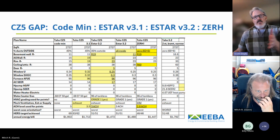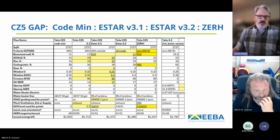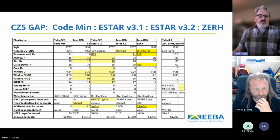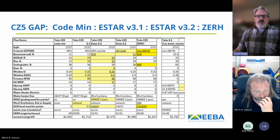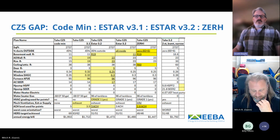And moving from left to right on this chart is getting a little bit more aggressive, to Energy Star 3.2, Zero Energy Ready Homes. You'll notice in that column, one of the things you had to do with your ducts is to move them all inside. So that's a mandatory requirement of Zero Energy Ready Homes, not to allow the air distribution system to be outside conditioned volume. Let's go to the next slide.